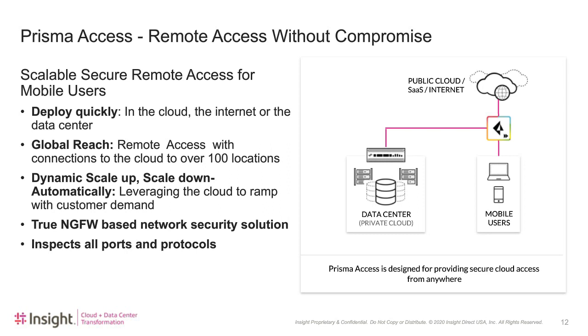It is the benefit of being a almost completely cloud-hosted solution. The only thing that would be needed, obviously, is the connectivity to your data center and the Global Protect app being pushed out. It is true next-gen firewall-based network security. So we talk about replacing VPNs and secure web gateways, but we are neither. We are that true next-gen firewall security. So we are inspecting all ports and protocols. We don't have the limitations that some of our proxy competitors have.